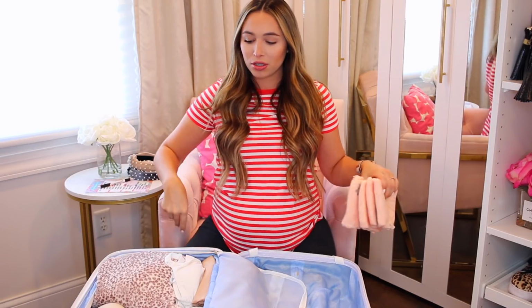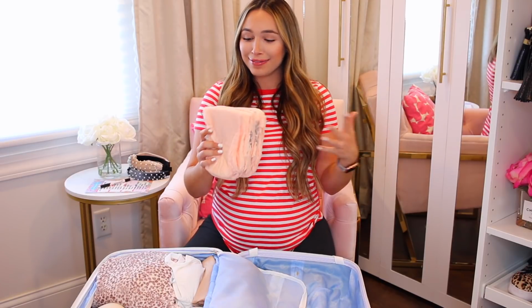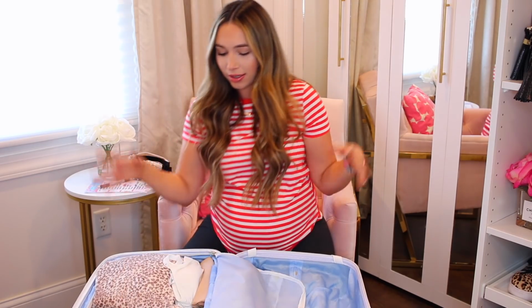Some people say they love the hospital mesh shorts that they give you, and some people say they hate them. I don't know what I will think of them, so I have 4 adult diapers in case I don't like those and I need a lot.